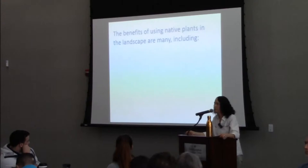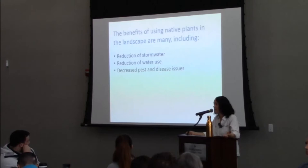So the benefits of using native plants in the landscape are many. So again, the reduction of stormwater, the reduction of water use, decreased pest and disease issues, wildlife habitat, energy efficiency, as well as the reduction of chemical fertilizers.